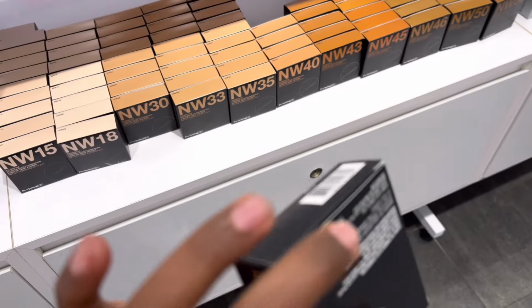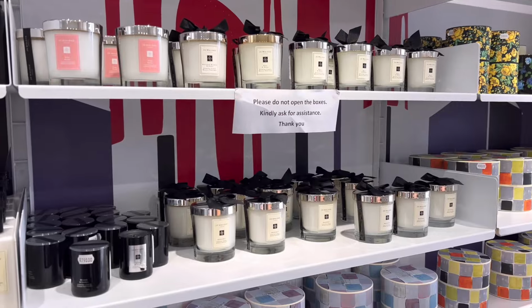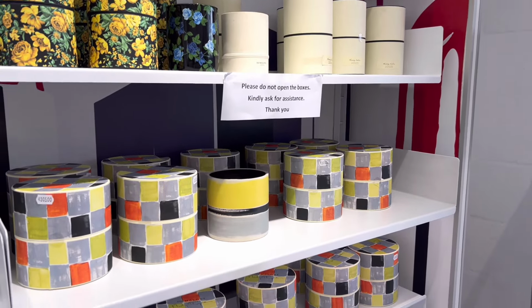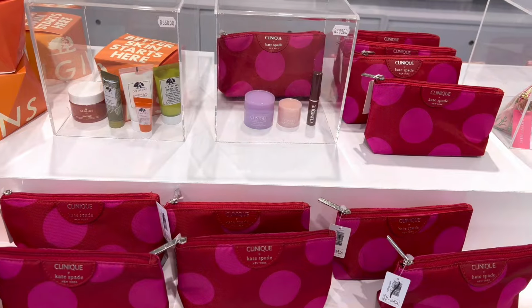I was quite shocked about the Tom Ford perfumes, but they did not have my favorite perfume, and I gave them my number and told them if they have it, they should let me know, because I definitely want to come back for that.